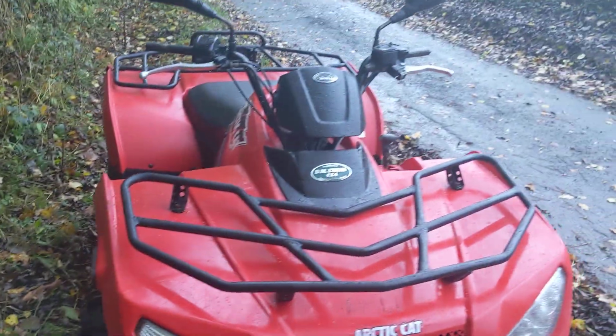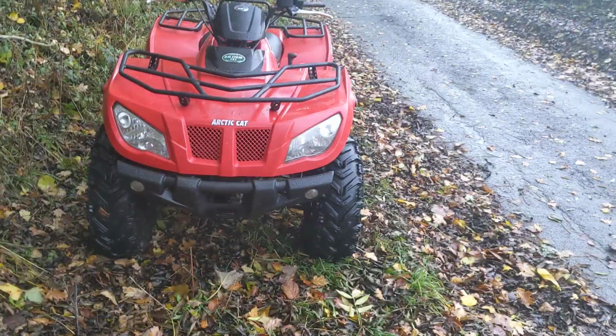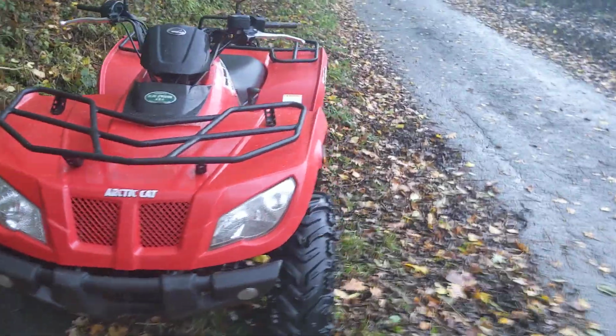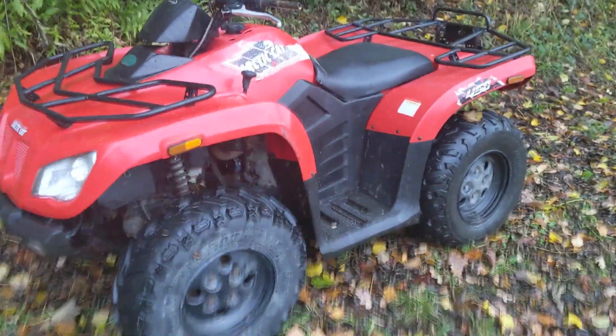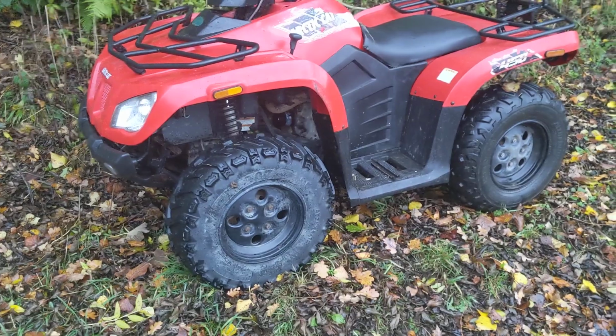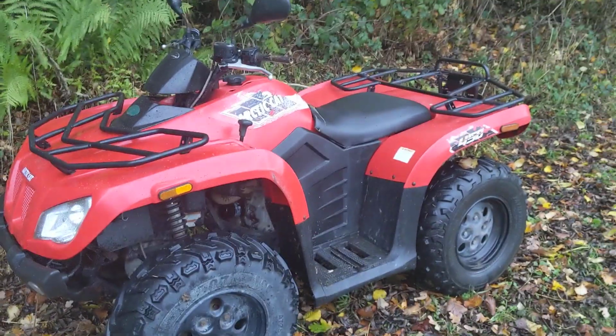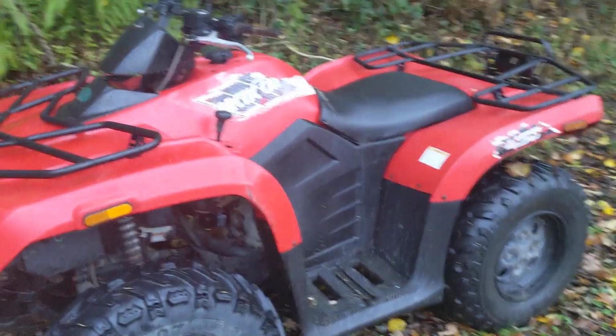If anybody's interested in this, let me know. I'm not quite sure what I'm going to sell it for yet. I've seen it advertised at ridiculous prices, like several thousand, but I'm not going to put £4,000 or something on it. It'll be, I don't know, it'll be less than 3. But you know, if you're interested, drop me a comment and we can discuss it. I say it's sold as it is.